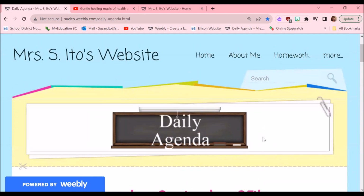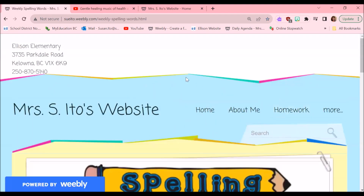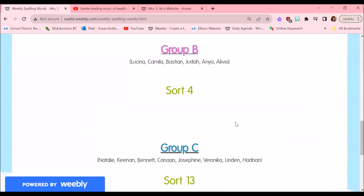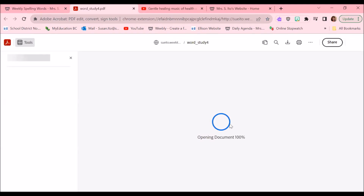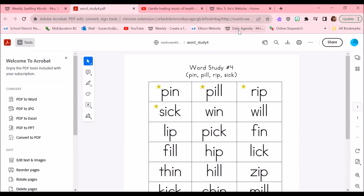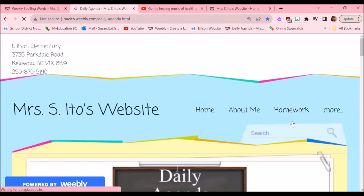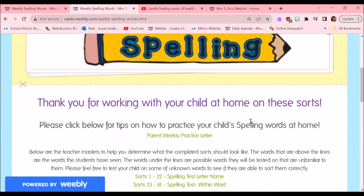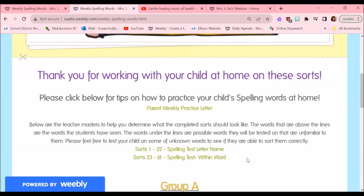Also on my website, I have a weekly spelling word. So if your child is away on a Monday or you're away for a longer period of time and you want to keep your child up to date on the spelling sorts that we'll be doing, you can go to the spelling tab and here it'll just show a link to the words. So for example, you can just click here and then it will link you exactly to the sort that we will be working on, or that group will be working on that week. Also, another thing that I'd like you to know in that spelling tab is sometimes when the spelling sorts get a little bit tougher, and I had to do this as well, these are the masters for the spelling test letter name.